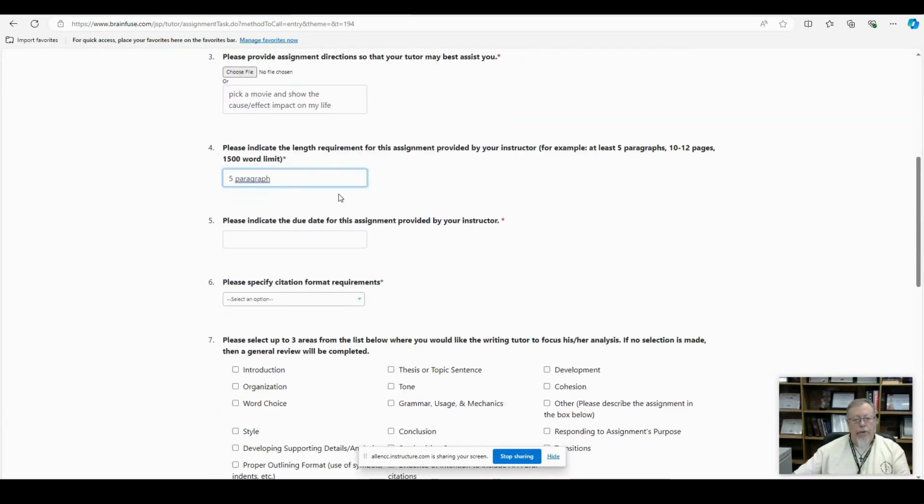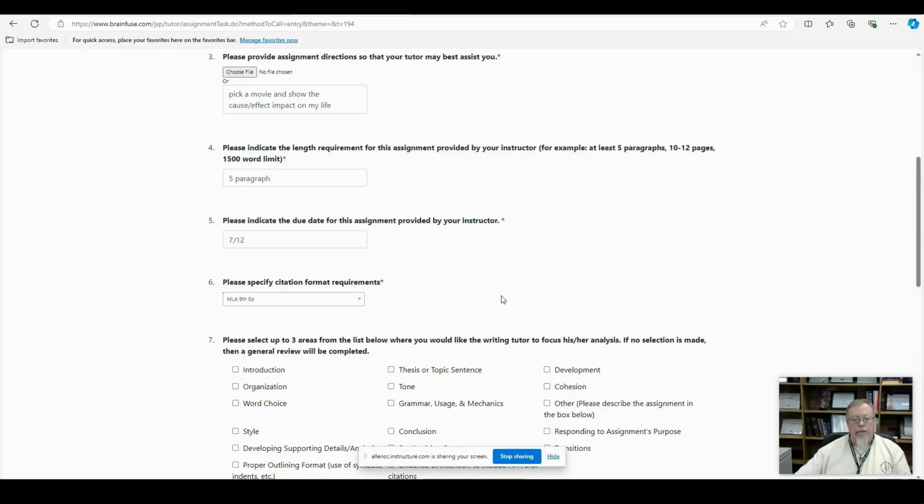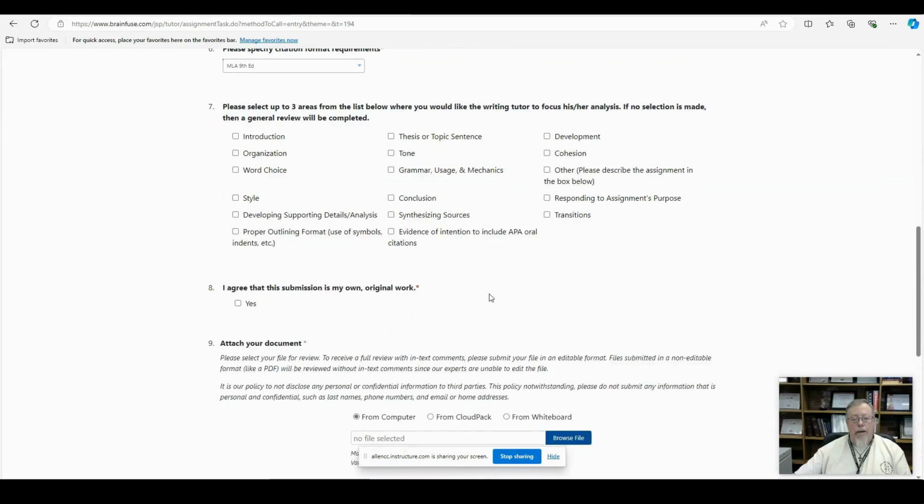I'm going to ask you for the due date, which is another important one. Let's just pick an arbitrary date in the future. And the citation: if you're writing an English paper, it's most likely going to be MLA. APA will come into play for some of the social sciences, maybe even Chicago style, and you can specify that for me.